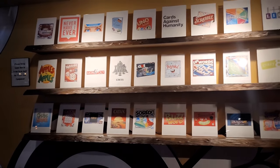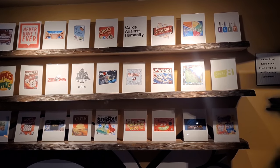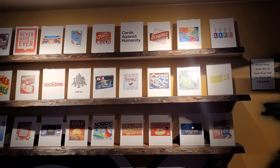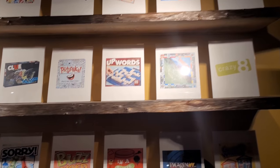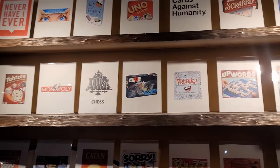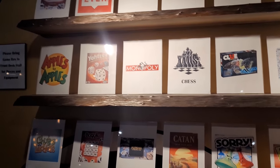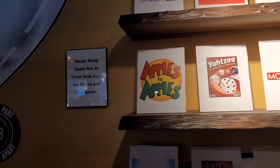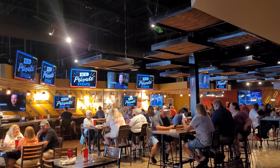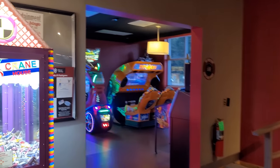Awesome. Cool stuff here. So here we have a wall of games. And you can sit here. There's a bar in the background. And if you're into board games, all these board games are on deck for you to pick which one. And you just take it to the front desk and they'll give you the pieces, while you have a drink, have dinner, milkshake.